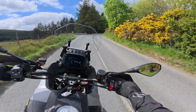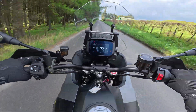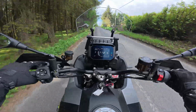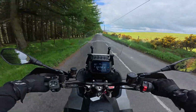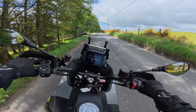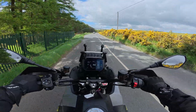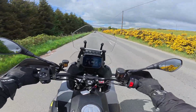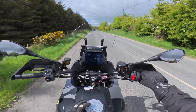Oh, there's a bit of gravel on the road, huh? Oh my god. Yeah, there is power there, guys. I know what you think, it's only 115 horsepower, but there is also 105 Newton meters of torque, which is, you know, quite a big one.